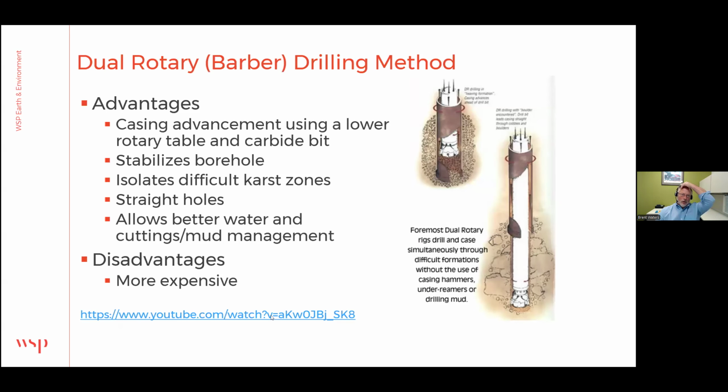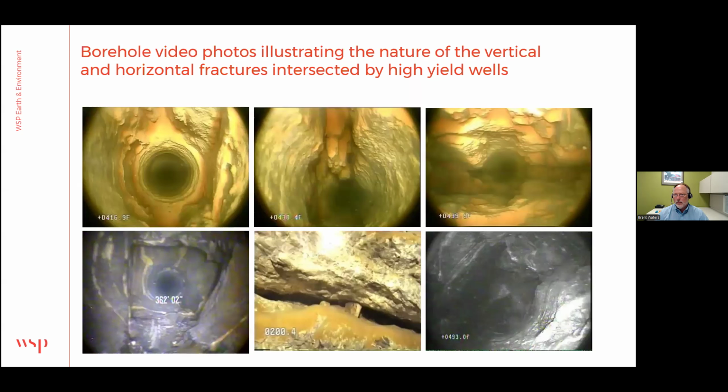Okay, so dual rotary or the Barber rig drilling methods. Casing advancement uses a rotary table and carbide bit, stabilizes the borehole, isolates difficult karst zones, you produce straight holes, and it allows better water and cuttings management. Disadvantages, more expensive. And this is by manufacturers, a video on it from Foremost. I think I already showed this one, so that's a repeat.